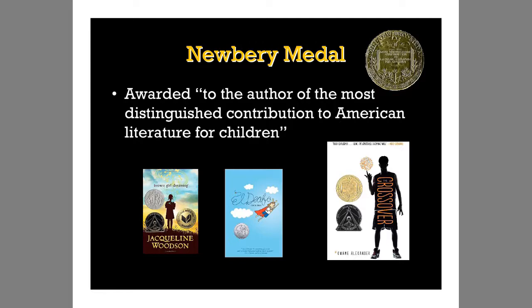And in fact, most of the awards that we're going to be talking about are given by the Association of Library Service to Children. They are considered to be a very prestigious group in the children's literature field, and the book awards that they give out are highly regarded by people in the field of children's literature.